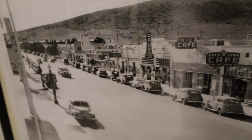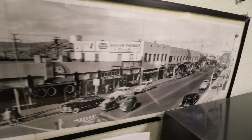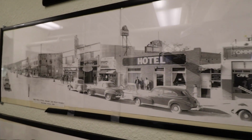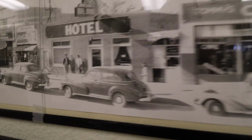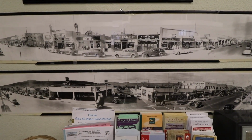Remember the other day when we were going through downtown Barstow? Check out what it used to look like. Man, it really used to be quite the old hotspot. Look at, there's the scary bridge. Oh, no Del Taco yet. Dang, I wish I could visit Barstow back in 1948. These guys look like they're having a pretty good time. That is super awesome. 1948. I bet they used their iPhone to take this.